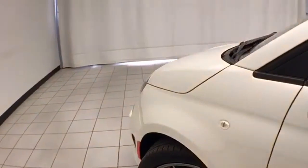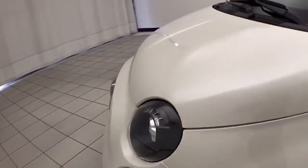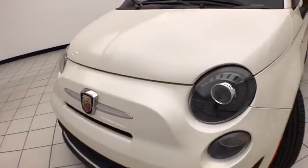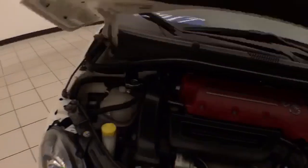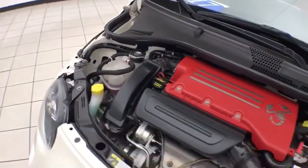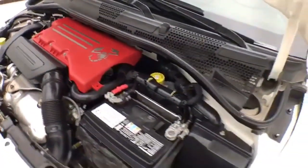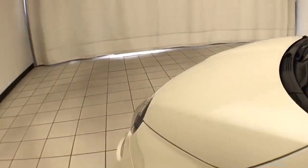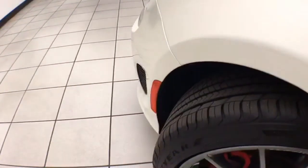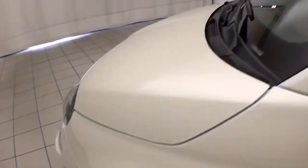Under the hood, this 500 is a 1.4 liter turbocharged 4-cylinder, 160 horsepower. And of course, just as clean under the hood as the rest of the car. EPA fuel economy estimates, an average of 24 miles to the gallon in the city, average of 32 on the highway. And again, only 4,000 miles on those tires.